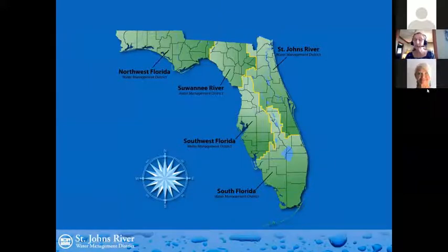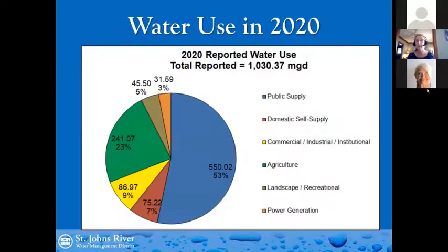The St. John's district is one of 5 water management districts in the state of Florida. Interestingly, they are set up by hydrologic boundaries, not political boundaries. So the St. John's district is actually the hydrologic basin of the St. John's River. So we manage everything within the basin. For South Florida, it's the Kissimmee River and the Everglades. So it's a very important way to manage a natural resource, to have the entire boundary in your area.